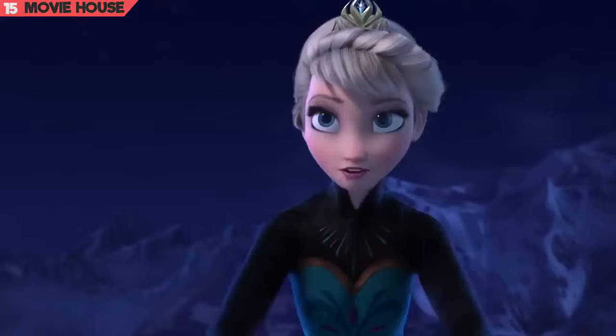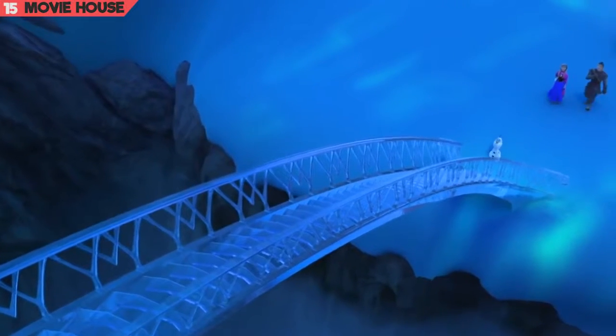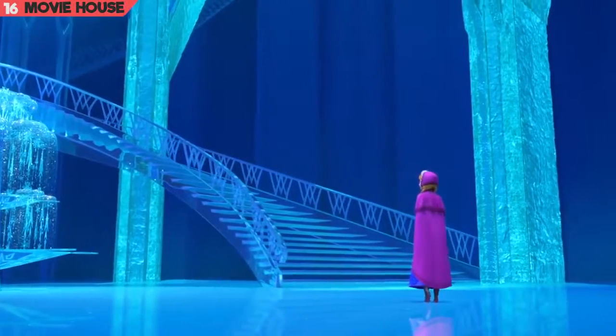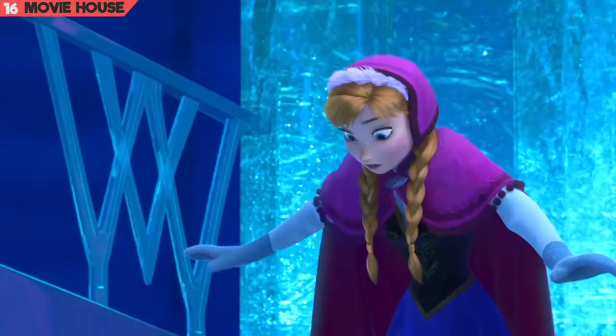Mistake 15. Coming back to the Let It Go song sequence. As you can see here, the shot starts from an exposed rock protrusion. However, in the shot of the mountain, there is no sign of such a thing. Mistake 16. Over here, notice Anna standing well into the middle of the room, but all of a sudden, in the next shot, she seems to have come near the base of the staircase in a jiffy.